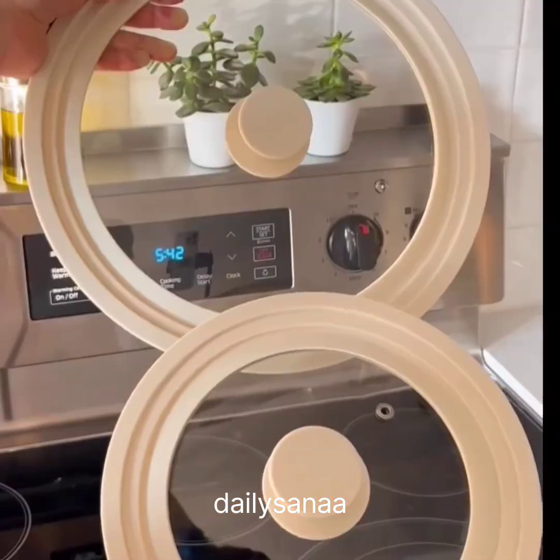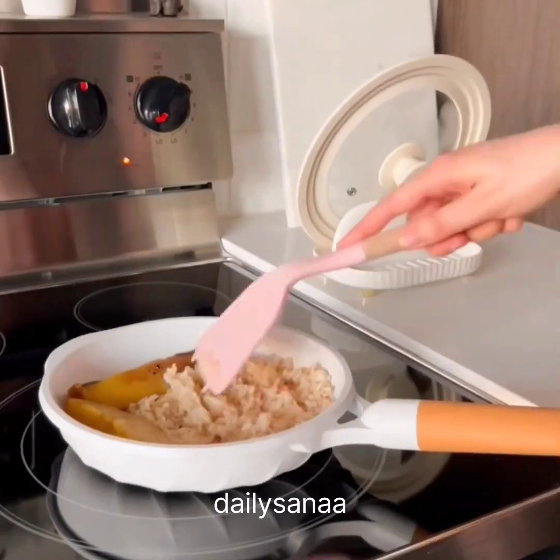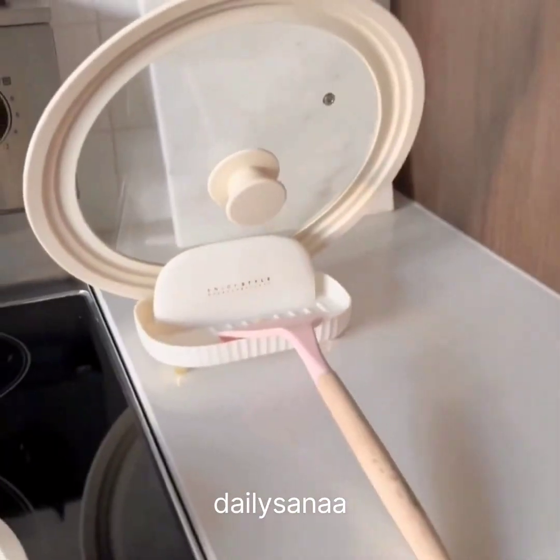Amazon kitchen favorites. These universal lids fit practically any sized pot and pan, and I love this lid and spoon holder also because it can hold the lid of any size.